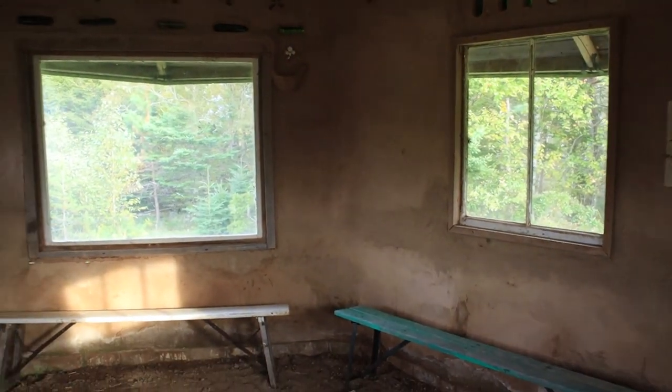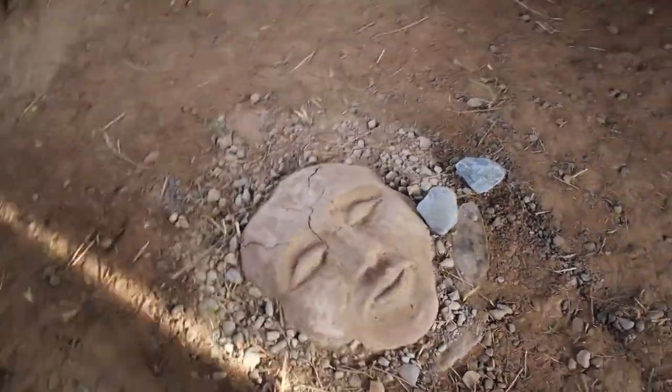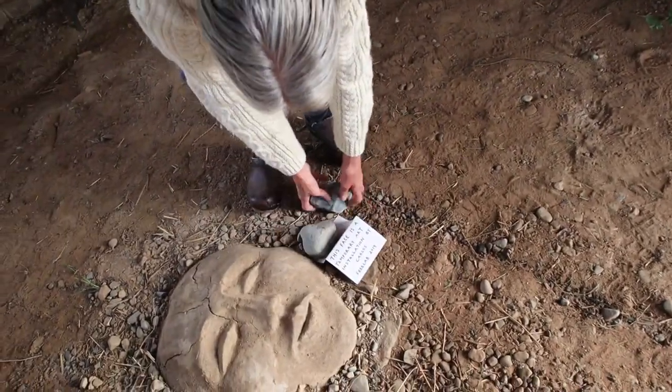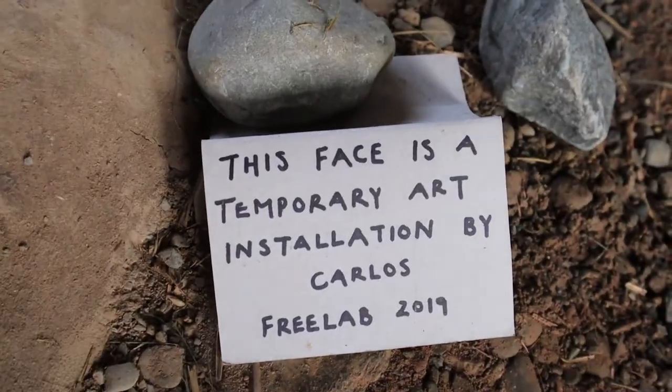And this head was built by one of the students that was here this summer, who decided to build a head. So I'm not sure if it's going to stay, but it's here for now.